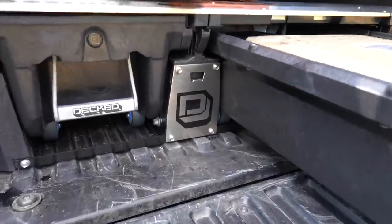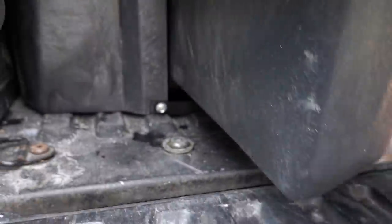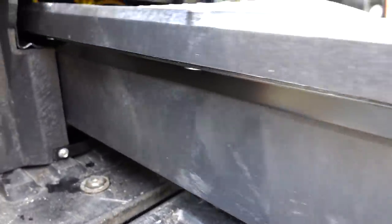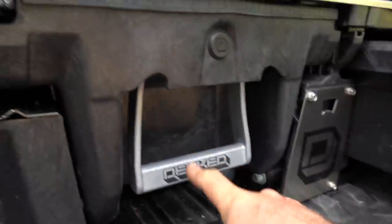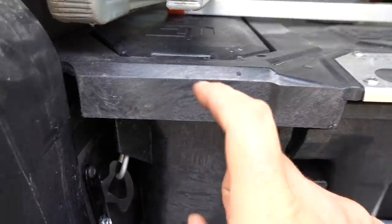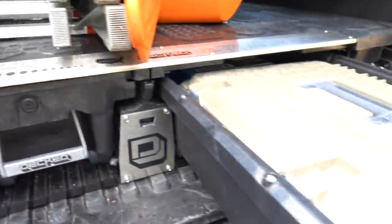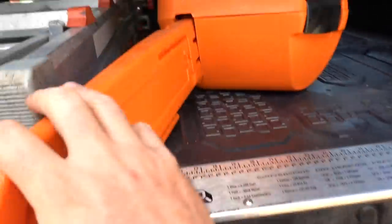Cool feature about this deck drawer system is they got these nice wheels on here, these rollers, and those glide right across when you open the drawer and close them. And each one of these drawers will hold up to 200 pounds. And the material this stuff is made out of is not your regular everyday plastic. This is some heavy duty stuff. Let me close these drawers, get this chainsaw out of here.